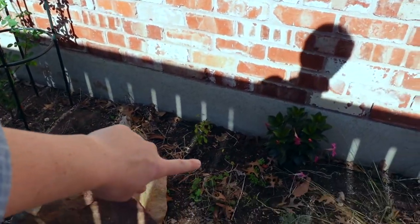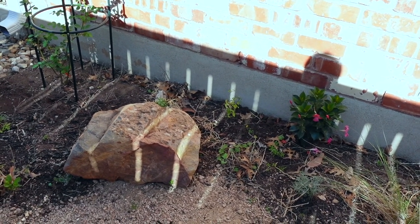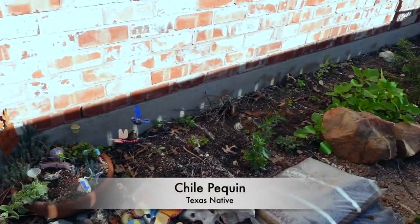This is my little patch of, I cut them back so you can't really see them, my patch of the little native chili pepper. What is it called? I always forget. I don't remember. I'll try to put it down on the screen if I remember to do that.